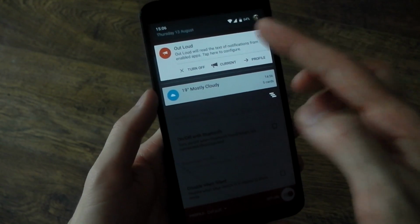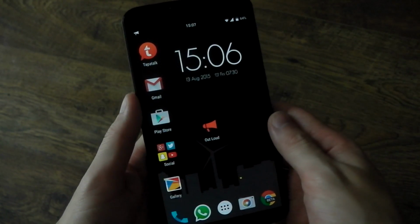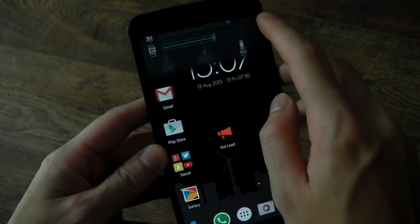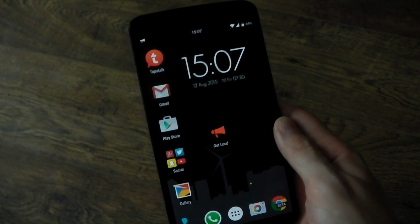But if we go ahead and test this right now, I'll turn on the service. You can see we get a notification in the status bar. By the way, you don't have to have that notification. You can turn it off. But we'll turn up the volume here. What we're going to do is send ourselves a Pushbullet notification. Hopefully the microphone will pick this up.